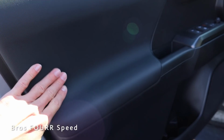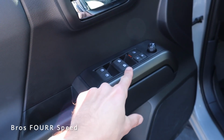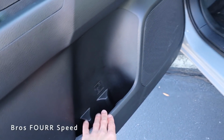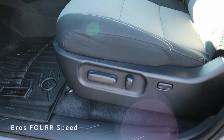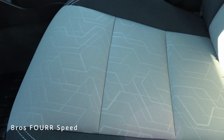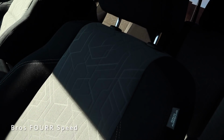We have a cool texture right here on the armrest with some padding, a grab handle above that, and then all of your window controls, lock and unlock, as well as some mirror controls and your release handle. We have some storage down below and then one of the speakers. And then moving our way inside, we have power controls for the seat right on the side, as well as some color contrast stitching. I really like the two-tone you get, and then a really neat texture in the center of these seats. Really nice bolsters to the seats as well with a really cool design.